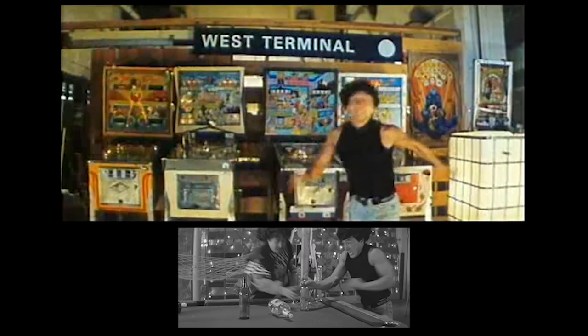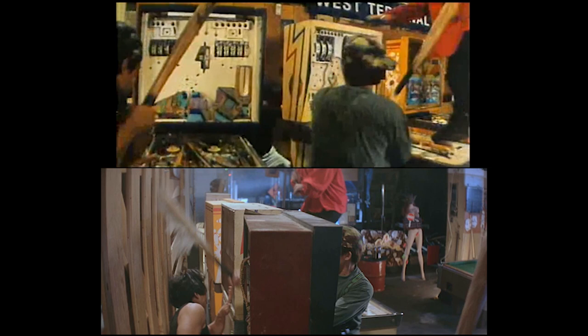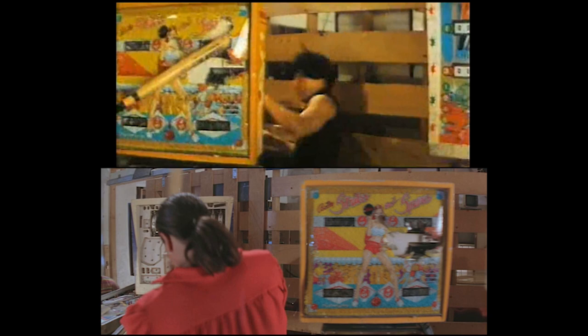And of course, in the North American version, they cut out a whole bunch of the pinball machine stuff where Jackie is sort of not moving forward and progressing. He's kind of getting stuck and overwhelmed. The North American editing really shows how little they understood Jackie Chan's style. He rolls the wrong way, makes a mistake, so they cut it out.